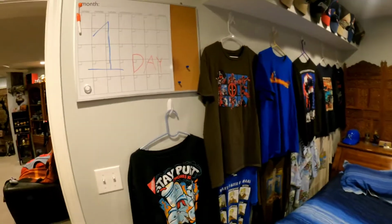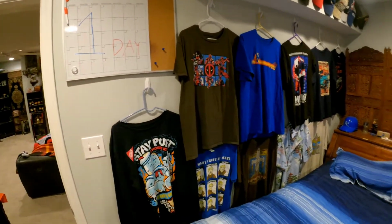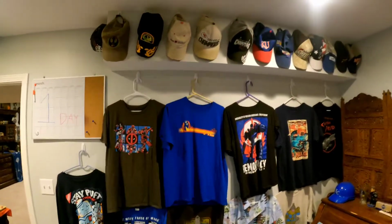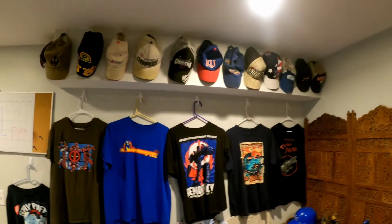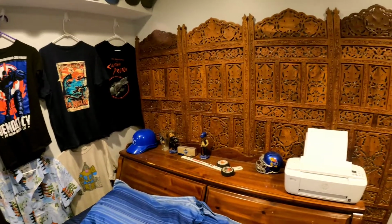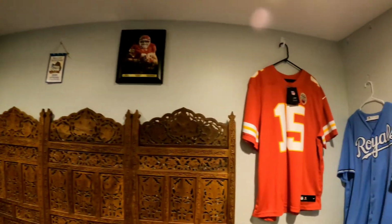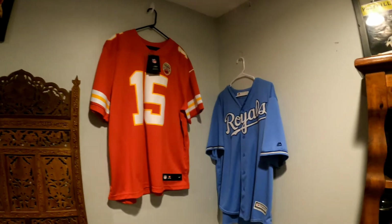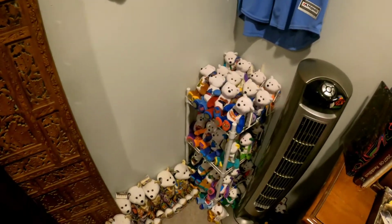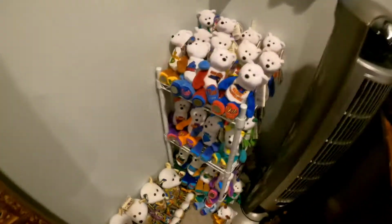So over here, got my whiteboard where I can keep an eye on the calendar. Then I've got all my geek t-shirts I like to hang up that I like to show off, along with all sorts of different types of hats I collect. Then I have my sports memorabilia. The Chiefs, Royals, all sorts of different stuff. And down below, I have my grandfather's coin bear collection. Lots of different bears that came out with each state.